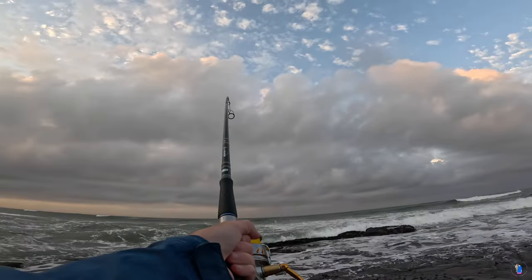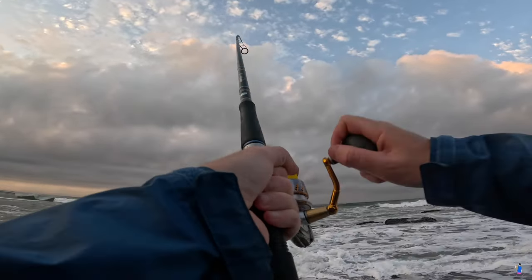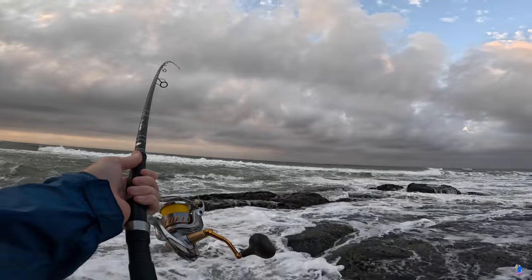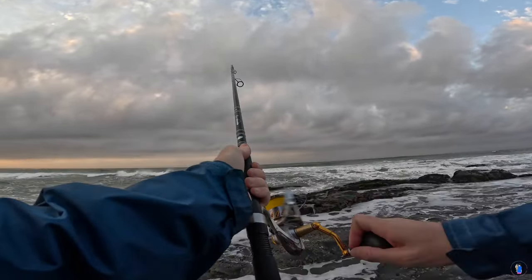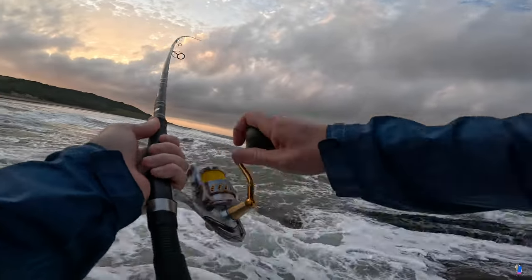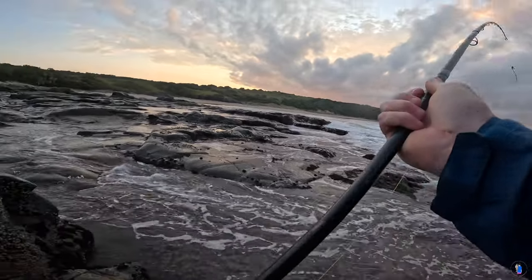First cast after the last fish. And we're on again. Also seems quite nice. Taking a lot of line. You're gonna come over with this wave. Yeah. Try to bring him around. There we go. Just waiting for that wave to bring him in again. There we go.